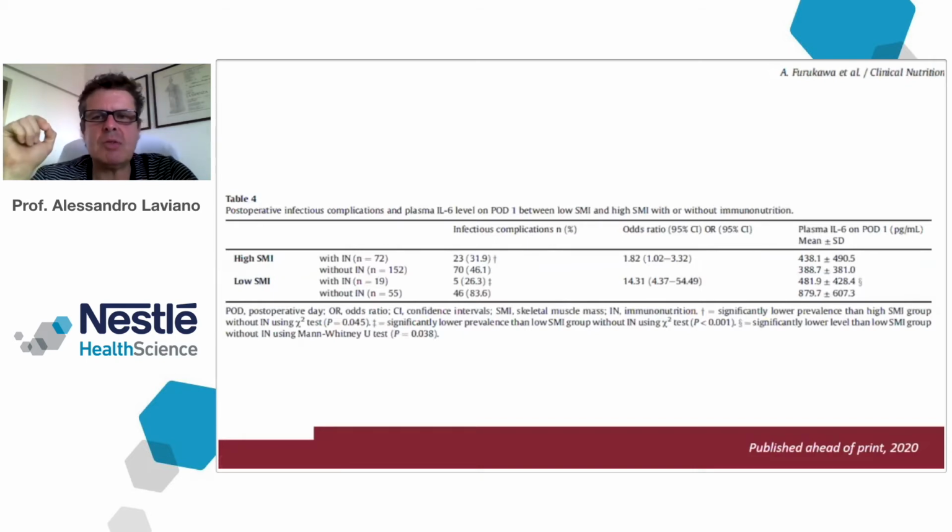This is very interesting because it shows that in a patient in whom we have a significant deterioration of the nutritional status, particularly a reduction of muscle mass, the use of specific supplements, specific formula, including immune-enhancing nutrients, is associated with an improvement in clinical outcome.